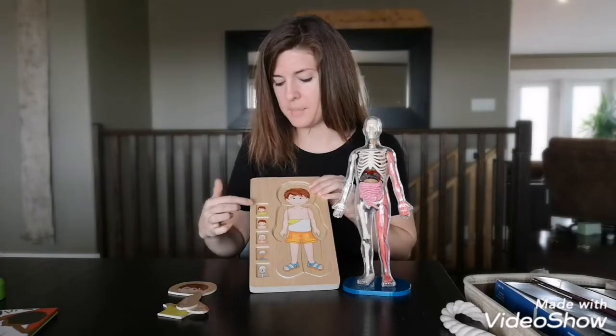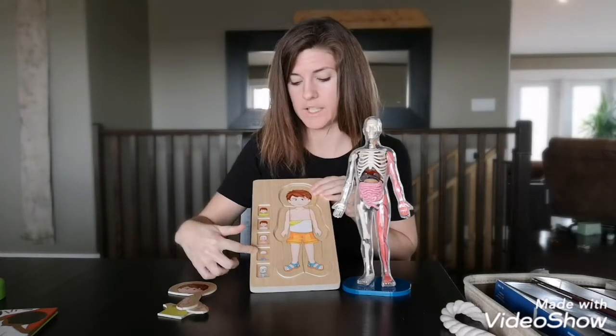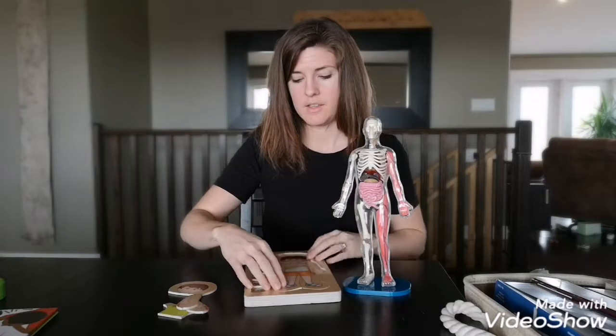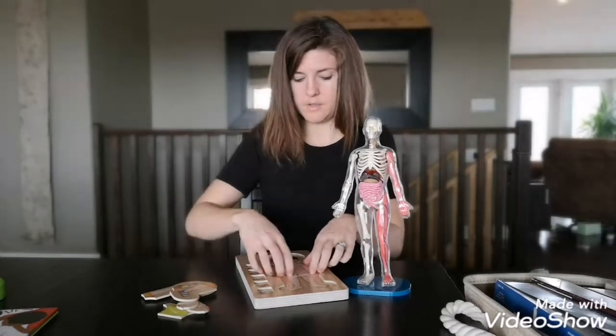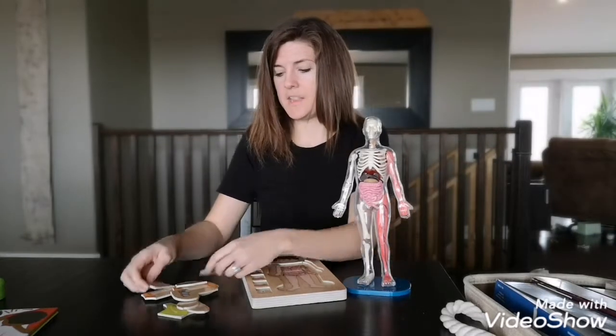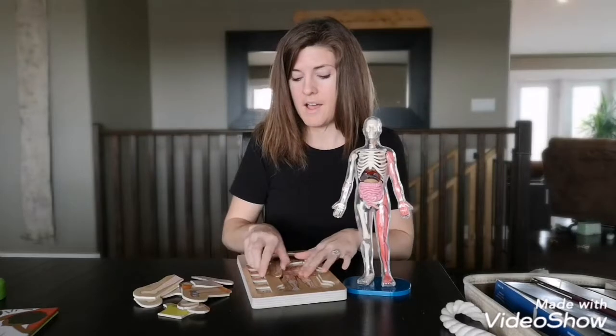There is the boy clothed, the boy with just his skin. We have a muscle layer, an organ layer, and a skeletal layer. So if we take off all the clothes, we take off all the skin. Now this skin layer did have boy anatomy.